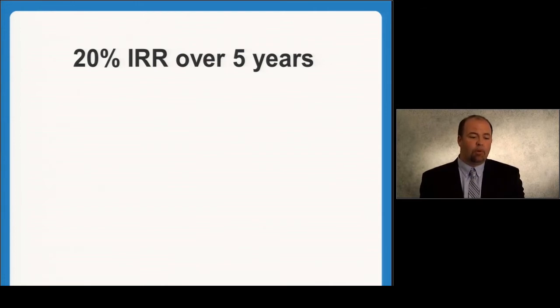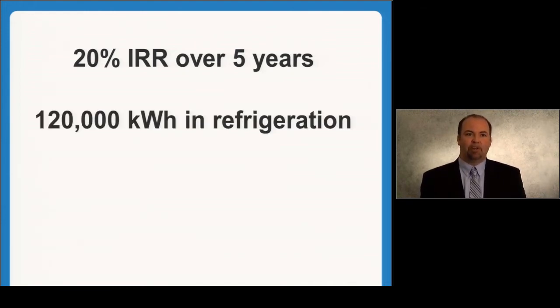Some of the reasons it was going to be that way, we have refrigeration. It is one of our biggest loads in the store, and unfortunately for us, our merchandising group keeps expanding our refrigeration doors. We've gone from 12 to 16, and this project had 21 doors. So it's definitely very difficult for us to try to tackle that energy usage.